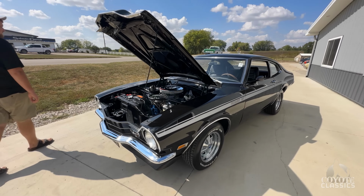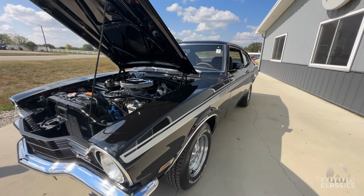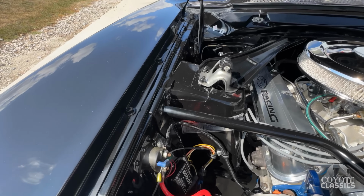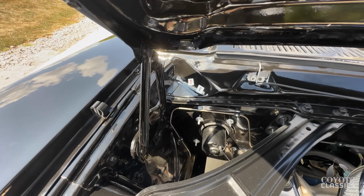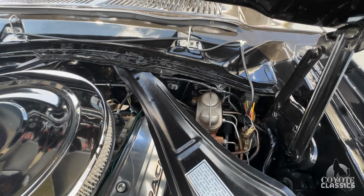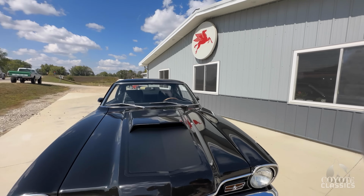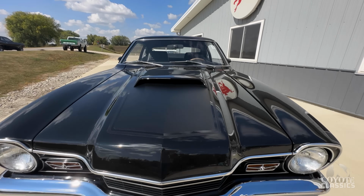Best color combination too. I love the silver Comet GT stripes. I love the hood on it. Aluminum heads. Look at the paint quality on the inner fenders. It's got the little stickers back there as well. Just along the firewall, the quality is great. Looks like new wiring back there as well. I love the Ram Air hood with that flat black stripe on the hood. That's cocky.